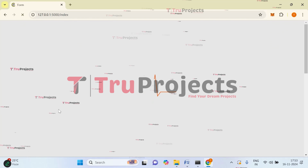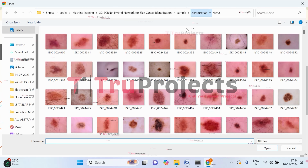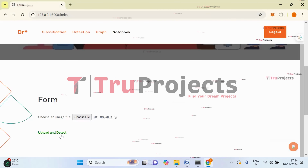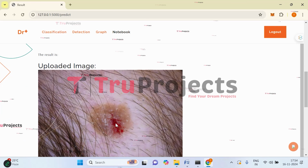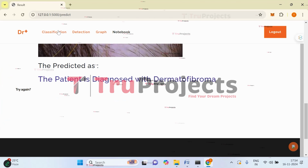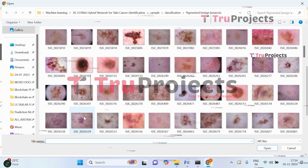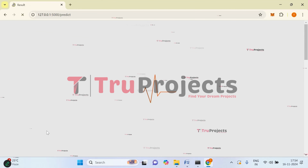Let's try uploading some more of the other class. We have just 2 remaining test cases pending. So let's upload this one. Click on upload and detect. And here this is the uploaded one and here we have the detection that it is diagnosed with dermatofibroma. Let's upload some more. Click on choose file. Let's upload this image. Click on open and now upload it.